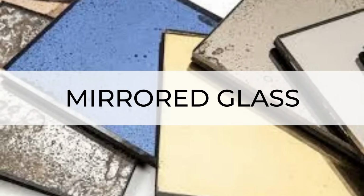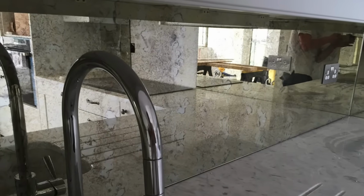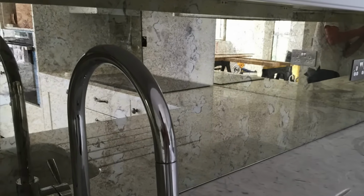Moving on, we've got mirrored glass. Now I've put this separate to the coloured glass that we talked about earlier, as although it's still glass, I think it's different enough to have its own section. And when I'm talking about mirrored glass, I'm really talking about distressed or antiqued mirrored glass. This seemed to be all the rage a couple of years ago. It was new to the market back then, and I seem to be doing a lot of it.